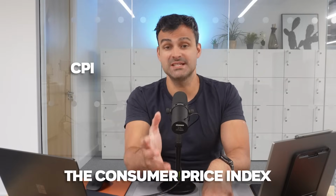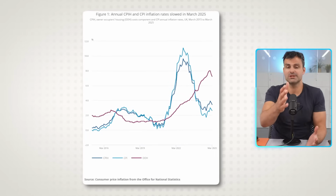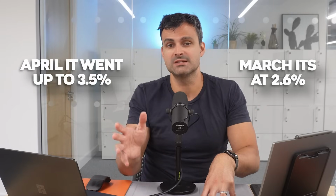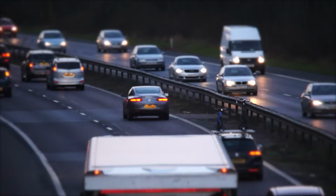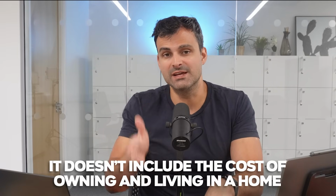CPI, the Consumer Price Index, that light blue line you see there, is the headline rate of inflation you see on the news all the time. As of March, it's at 2.6%. As of April, it went up to 3.5%. It measures the average change in prices for goods and services like food, fuel, transport, clothing. But here's the problem with it. It doesn't include the cost of owning and living in a home. Let's be honest, that is the single biggest expense most of us have, other than maybe nursery fees.